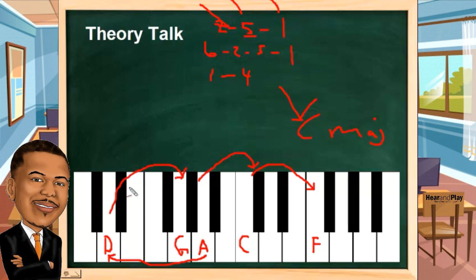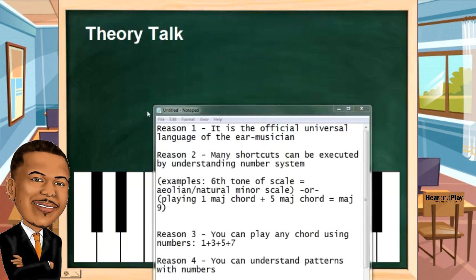Imagine the world if we all spoke the same language. We can go anywhere. Now, I'm not advocating that, but that's pretty much the power of numbers. And then you understand everything you're doing a lot easier, because you understand that, hey, I'm doing the same thing. I'm just in different parts of the world, but everybody's the same. So that's reason number 4.